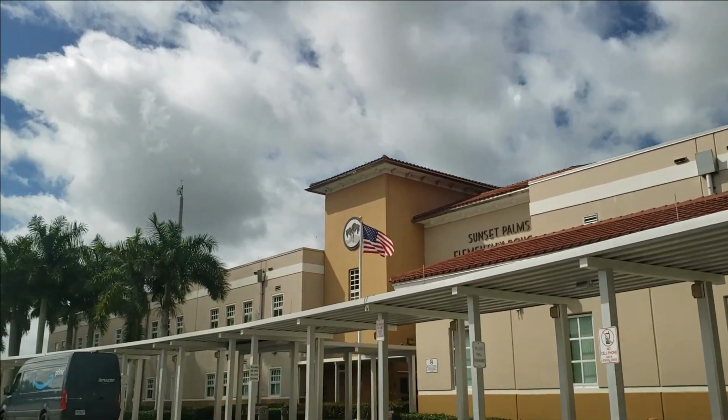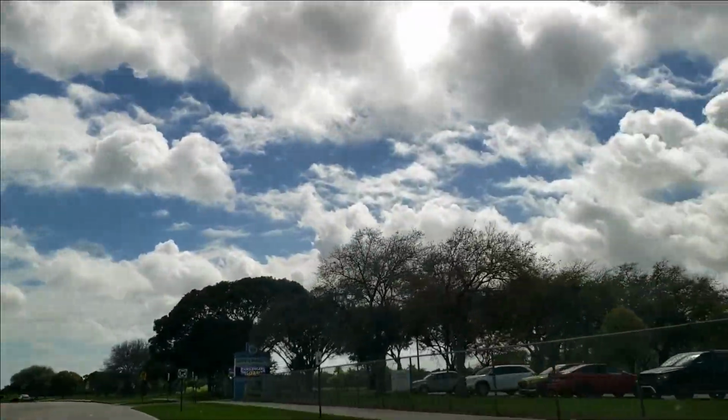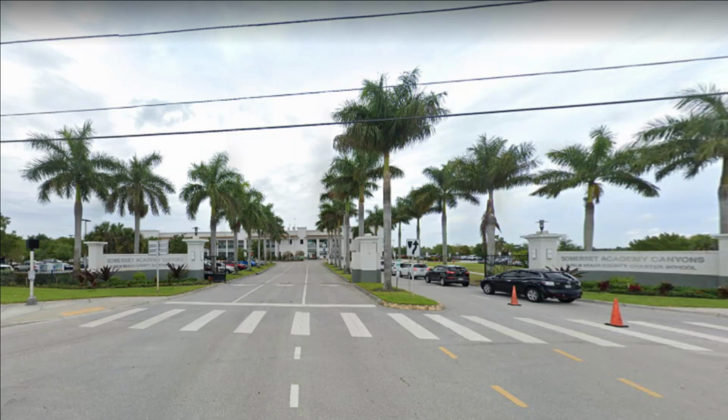Crystal Lakes Elementary School is another excellent A-rated elementary school in Boynton Beach, and it opened up in 1991. There are currently over 700 students enrolled from pre-K to 5th grade. Christa McAuliffe Middle School is a highly rated public middle school and is one of the best in the school district of Palm Beach County. It opened in 1986 and currently has over 1,200 students spread across grades 6th to 8th. Somerset Academy Canyons High School is one of the best high schools and is a charter public school.